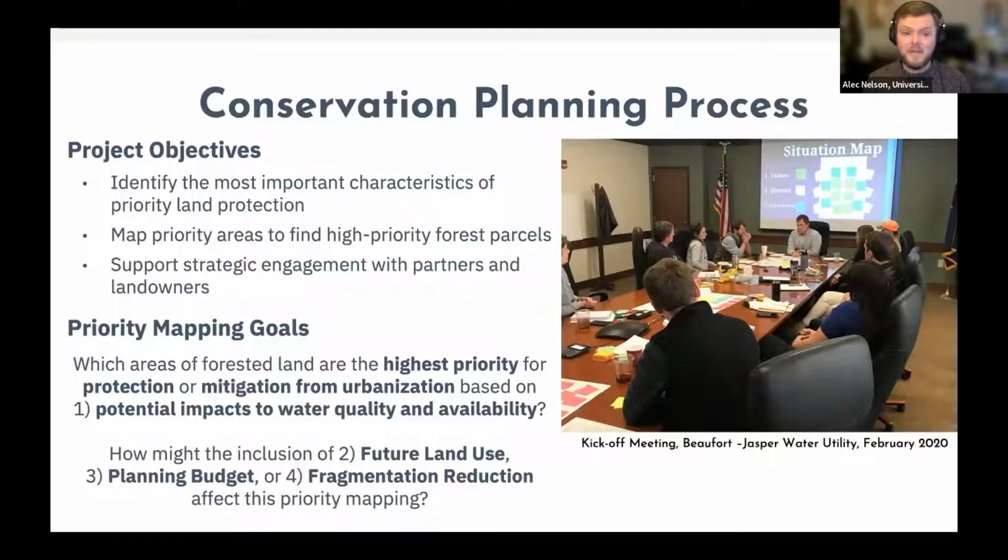And in the case of the latter 2 analysis objectives, brought in a whole new methodology in order to determine the effects of including future land use, a planning budget, and fragmentation reduction, all of which I'll show you today.